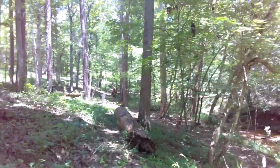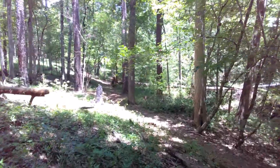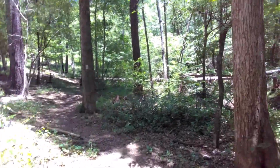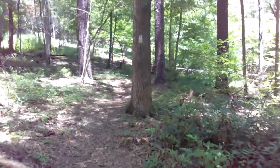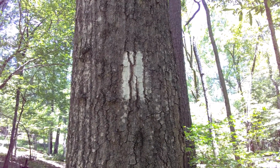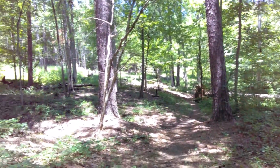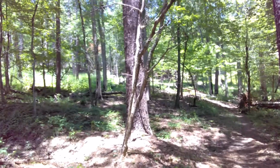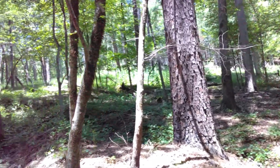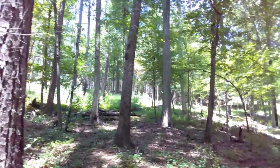Well, I take it back. There is a blaze out there. First one I've ever seen out here. Oh, can we get them for plagiarizing the Appalachian Trail? Which this is not even close. We're actually in the Piedmont region, or the fall line, which is the transition zone between the Appalachian Range and the coastal plain.